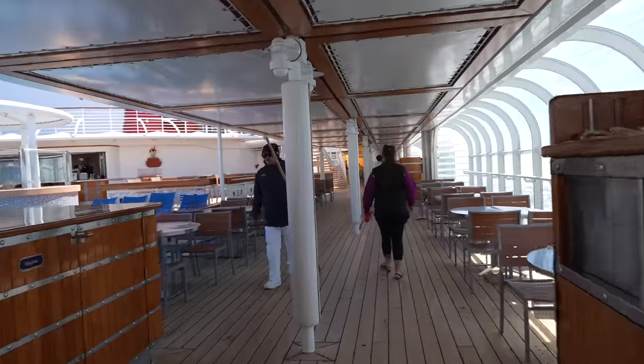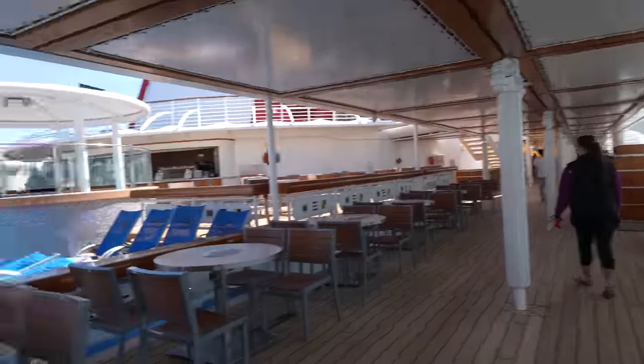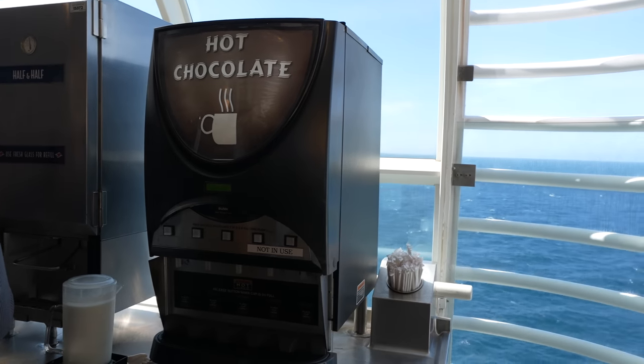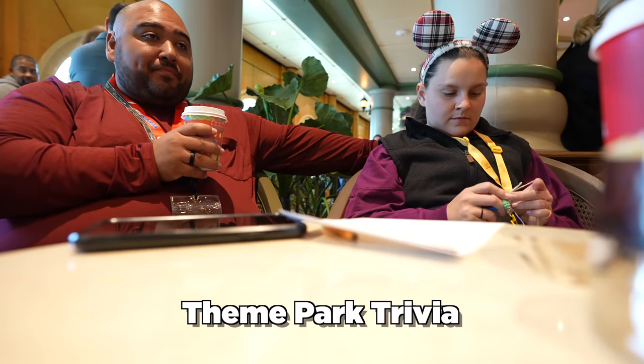We have made it up to the top deck in search of some hot chocolate. Coda really wanted some hot chocolate, so we're gonna go get her some. Ah, yes, sweet hot chocolate. The nectar of the gods up here in Alaska. Everyone ready for question number one?